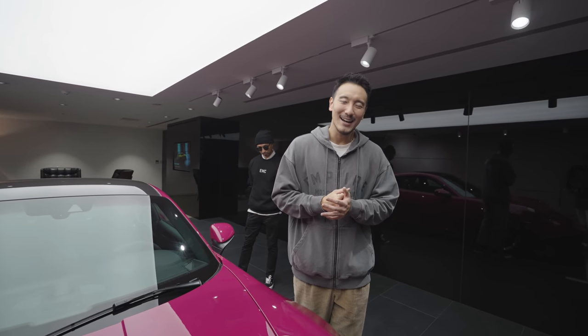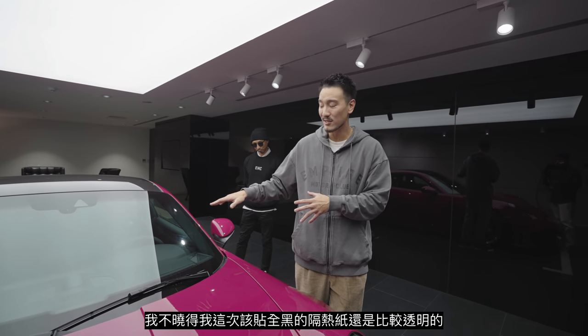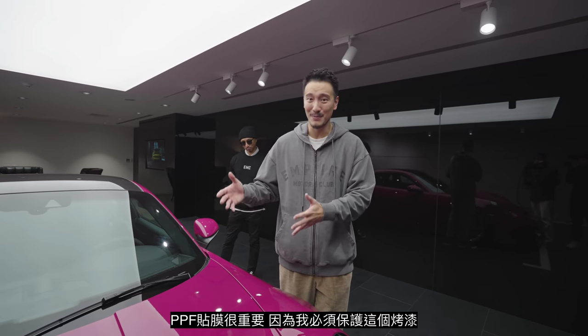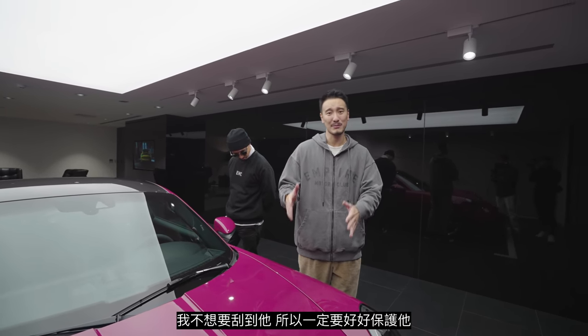We're gonna be doing a lot of vlogs on this GT3, but I have to go get two things done right away. First is I need some tints. I'm not sure if I'm gonna get all black tints or maybe just some type of clear tint to protect the interior and the UV and the temperature, but I'm gonna get some Greenway protective films so I can protect my car, and I'm gonna get a PPF wrap. A PPF wrap is so important because I have to protect this paint. And if I'm gonna go for canyon or mountain drives, there's gonna be a bunch of rocks and I don't want any chips on this paint, so I got a protector.